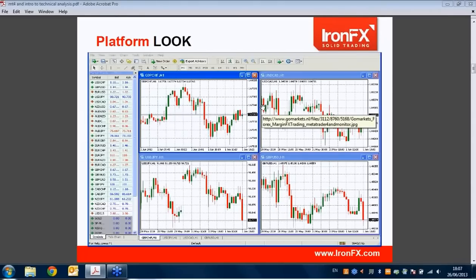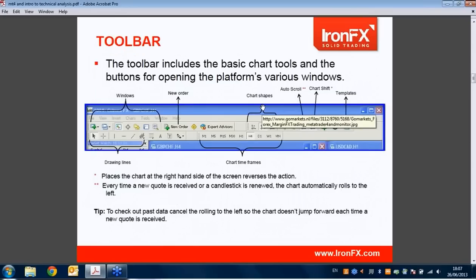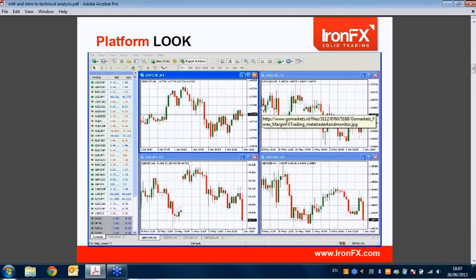This is how your platform would look when you open your MetaTrader. This is just a simple shot from MetaTrader. We'll now go through all the aspects of MetaTrader. First of all, when you open your MetaTrader, on top, on this section, let me highlight it so that you can see, you will be seeing one of the few most important factors, which are also called toolbars.